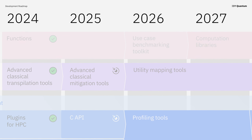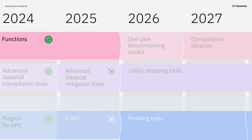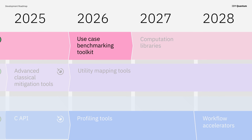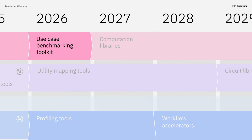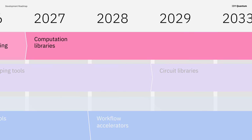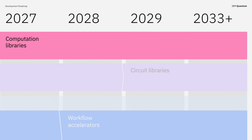As we see the first examples of quantum advantage, we'll team up with our partners to expand our functions catalog and roll out a use case benchmarking toolkit to establish standards for advantage in key application domains. Then, in 2027, we'll introduce computation libraries that extend HPC math libraries to efficiently run quantum tasks.